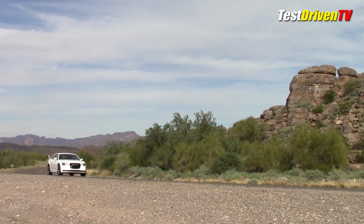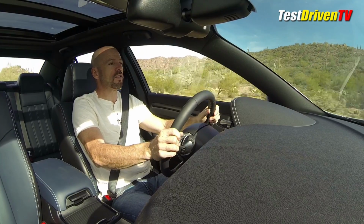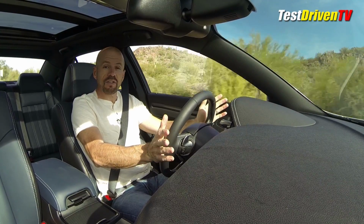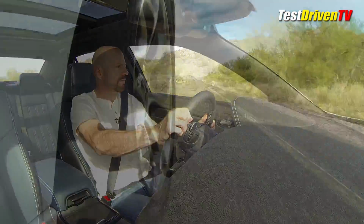And of course, when you hit bumps, when you go over tar strips, expansion joints, you're going to feel those too. It doesn't quite have the boulevard ride that you're going to expect in the base 300 sedan. So if that's what you're looking for, you probably want to skip the S package.